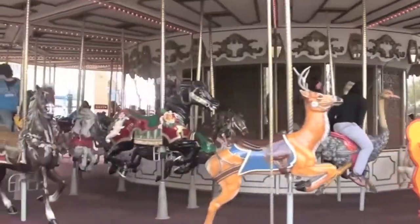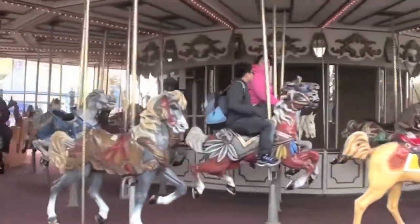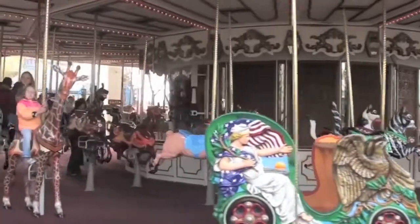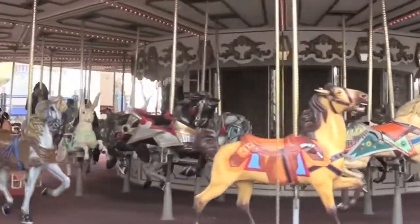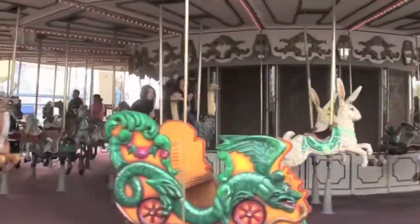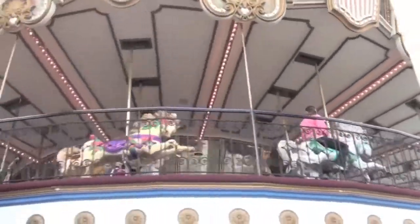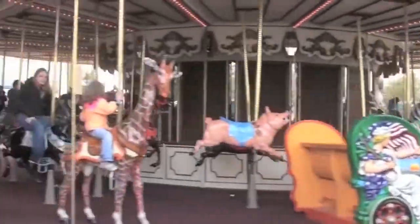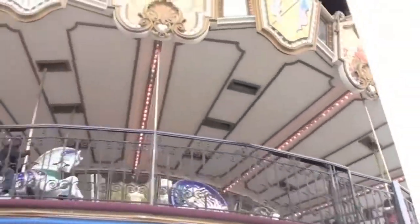Once again, merry-go-rounds have animals other than horses. Carousels have only horses. Now, is this a carousel or a merry-go-round? Trick question, both. A carousel up top, only horses. Down below, animals. What do you know about that? You want to ride a camel up top? You're out of luck, son. That's a carousel.